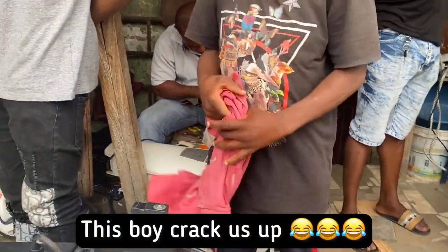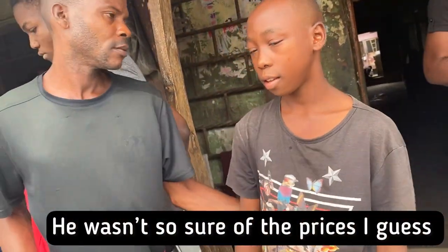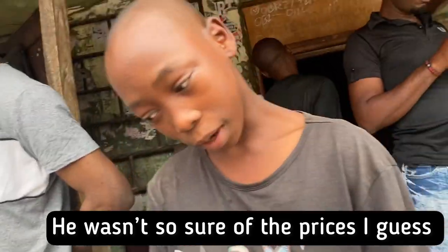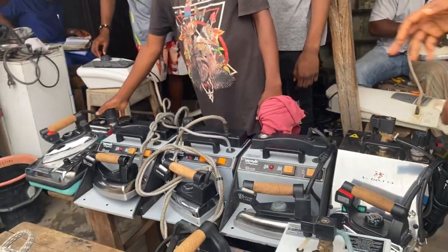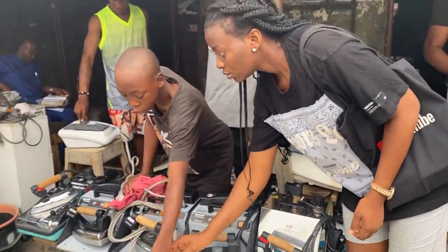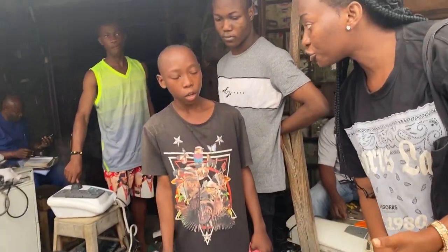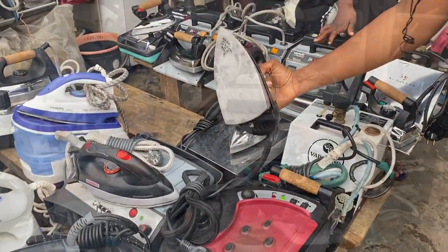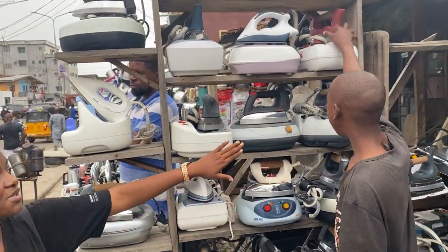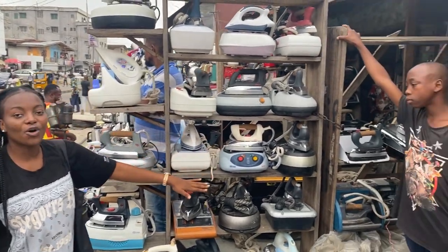How much do you say this thing is? 40,000. I thought I heard 100. 40,000 naira last. Okay. 35,000. What about this one? 25,000. Which people use this type of iron? Laundry and sewing. Okay. What about this one? 12,000 naira. 11,000 naira. 12,000 naira for industrial iron.